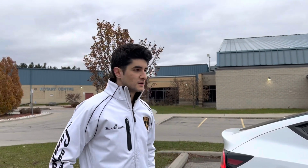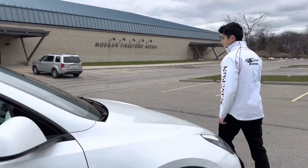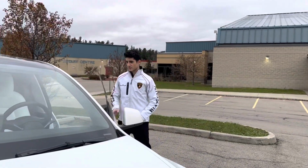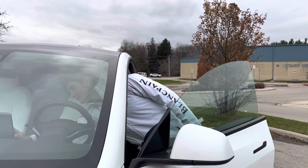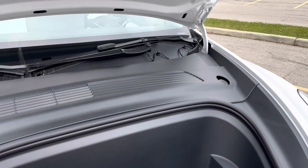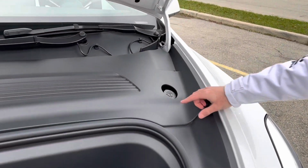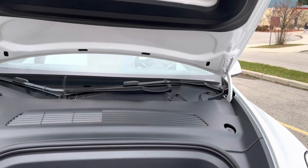Should we show them the front space? Oh yeah, show them the front. With any electric vehicle, you do have plenty of storage in the front and back. This is the front on the Model Y. So again, pretty standard stuff. You have the windshield fluid right up here, and that's the only thing you need to top up.